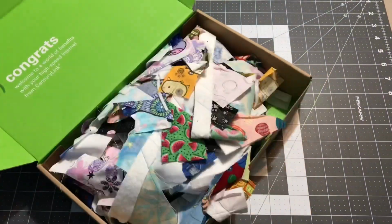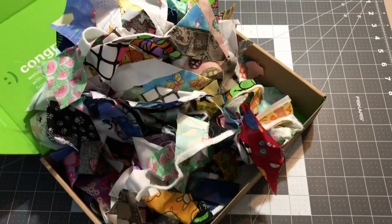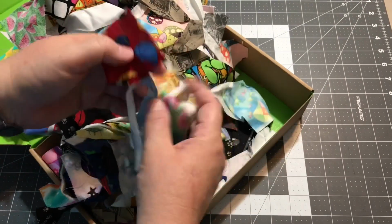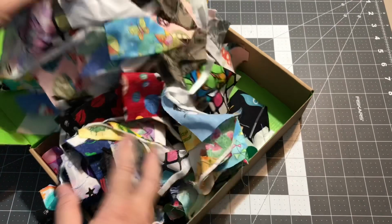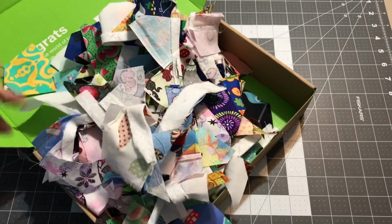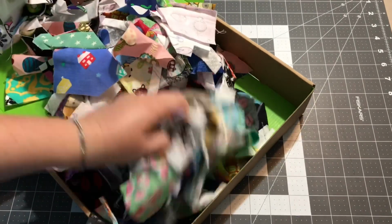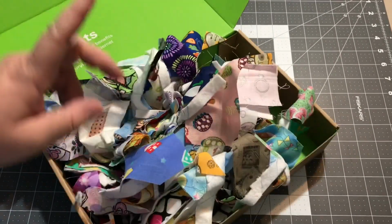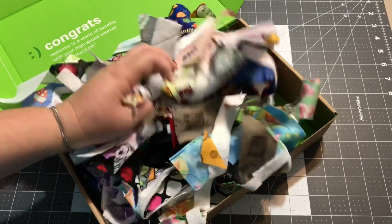I still have to go through all my cutoffs from when I trimmed down my herringbone blocks. I have all these bits. I need to separate them from each other and from the batting so they can go into my crumb pile, because I've used up all my crumbs when I made my crumb curtains. And I'm thinking I want to make a crumb shower curtain to put into my bathroom.